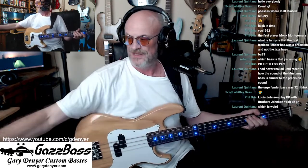Lahon says, I had never realised until recently how the sound of the Mustang bass is similar to the Precision. Yes, very similar. Very similar design philosophy as well, I might add, and I may do a piece on that. The Mustang's a very... I believe it's a short scale, a 30-inch, I believe, the Mustang. And very comfortable to play.